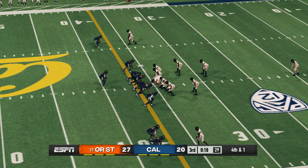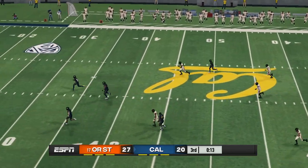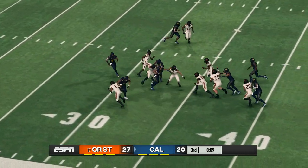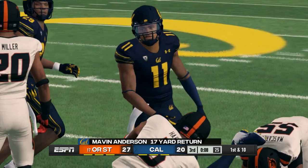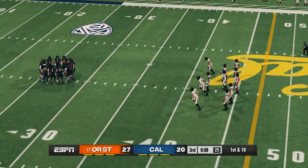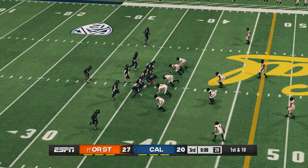Green awaits the snap. Oh, excellent punt. Anderson takes it to 21. And he makes it out to about the 37-yard line. There's still plenty of time to keep running their offense as usual here. I don't think they need to feel any anxiety about trailing.